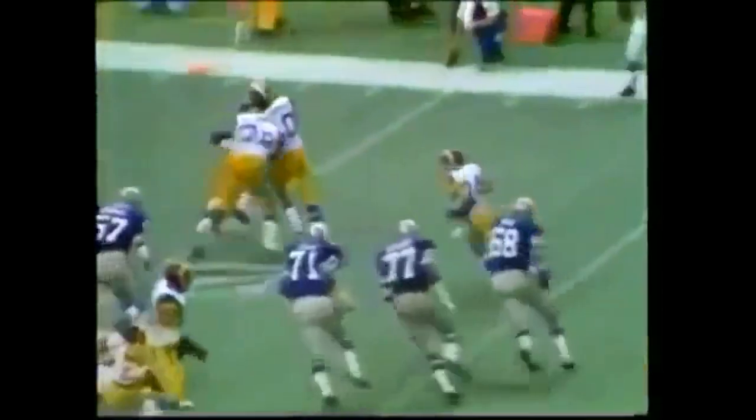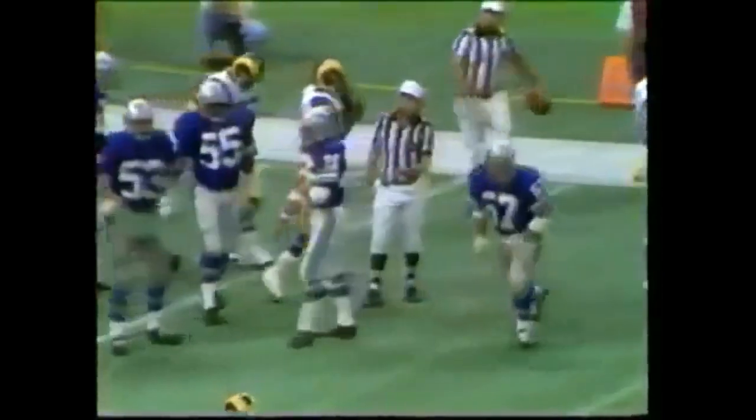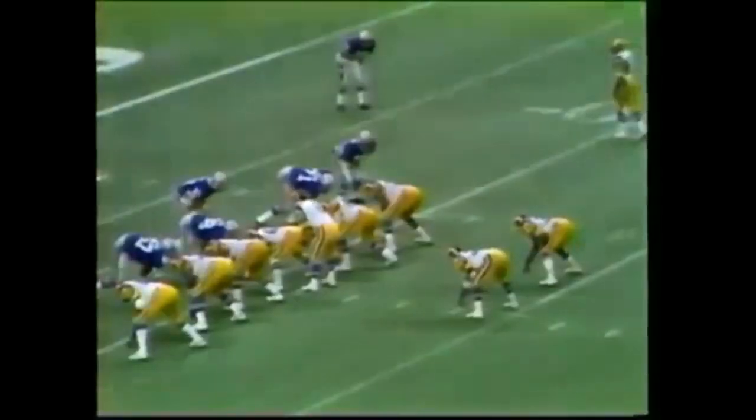3rd and 4. Eddie Hill cutting back. And Hill gets down to about the yard line. And once again, Dennis Hara and Jackie Slater were pulling, 60 and 78, to help Eddie Hill on his way. Hill.